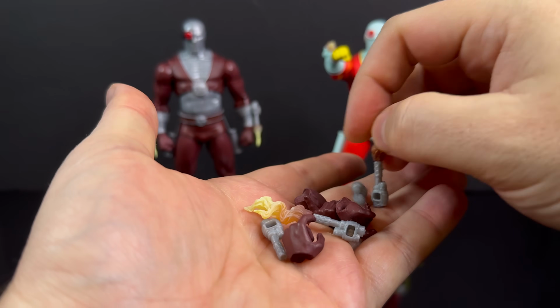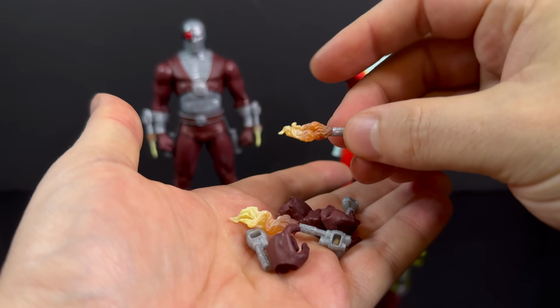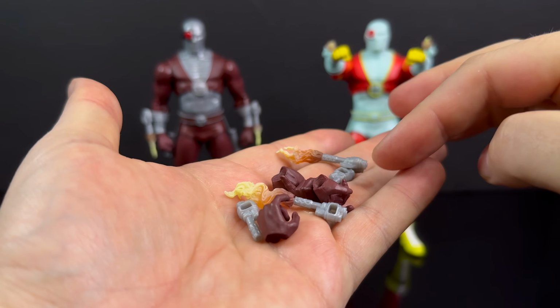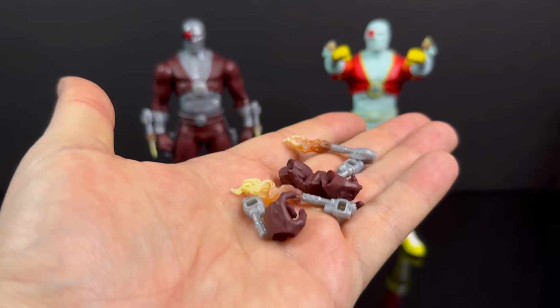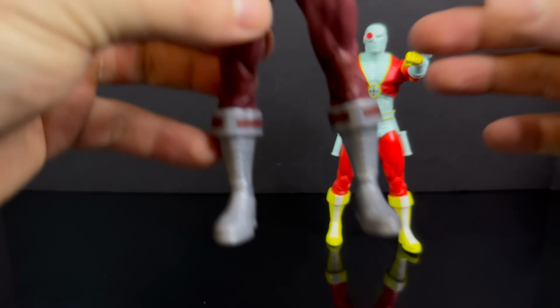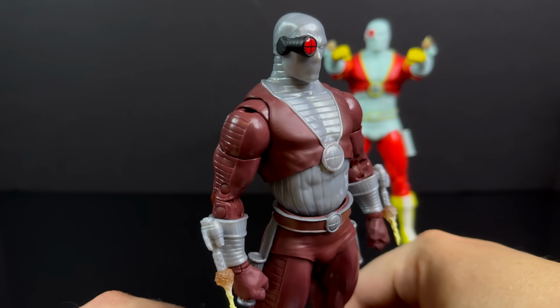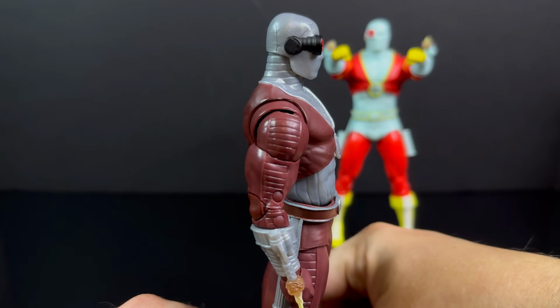Now, for you Platinum Edition collectors out there, the Platinum Edition DEADSHOT is basically just going to have darker colored accessories as opposed to the normal standard lighter color DEADSHOT. So it's not a big difference, but think of it in that sense. Darker colors, darker accessories.